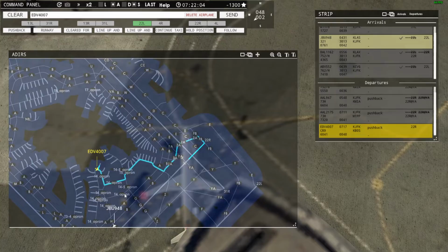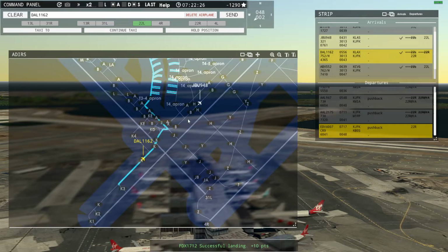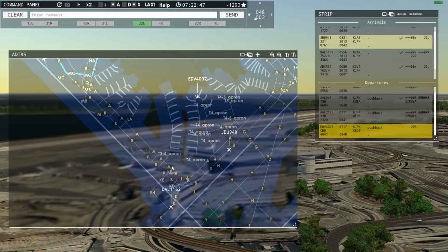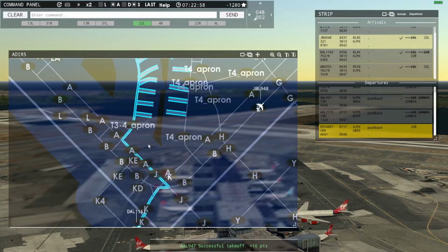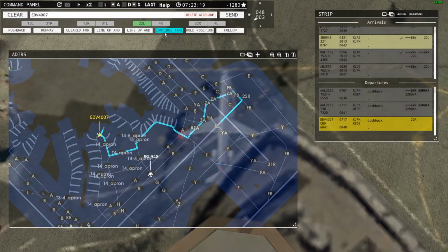American 947, runway 22 right, cleared for takeoff. Oh, wait. They're clear. Okay, they cleared the wrong way. FedEx 1712, contact ground. FedEx 1712, taxi to ramp. Continue taxi, Delta 1162. American 947, contact departure. Go ahead and cross, Delta 1162. He's crossing now.